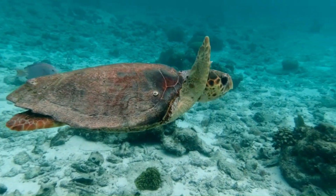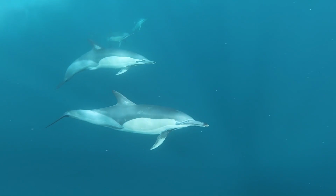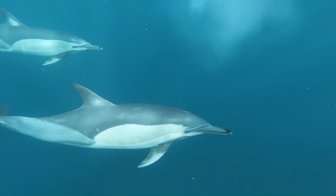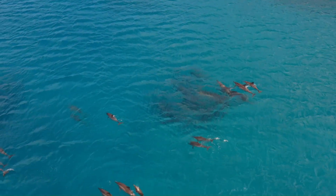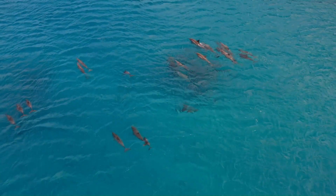In the crystal-clear waters of Zanzibar, bottlenose dolphins are a common and fascinating sight. These marine mammals are highly sociable and usually live in groups, known as pods or schools. These groups are made up of a few collections of individuals, but in certain species, they can gather more than 100 dolphins, forming true communities in the ocean.